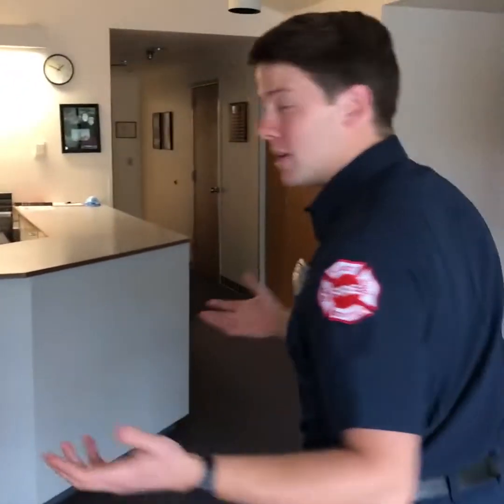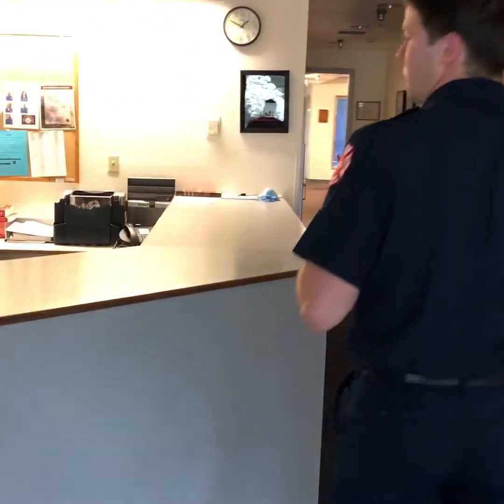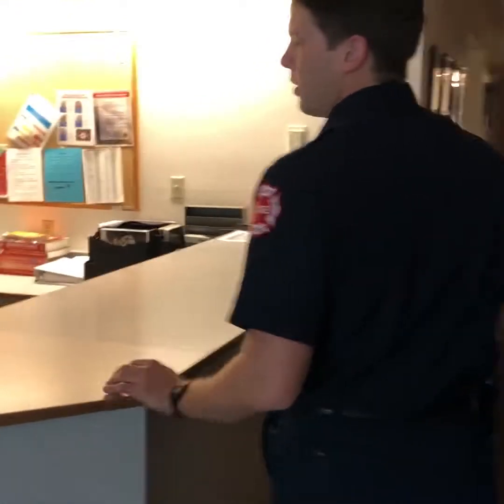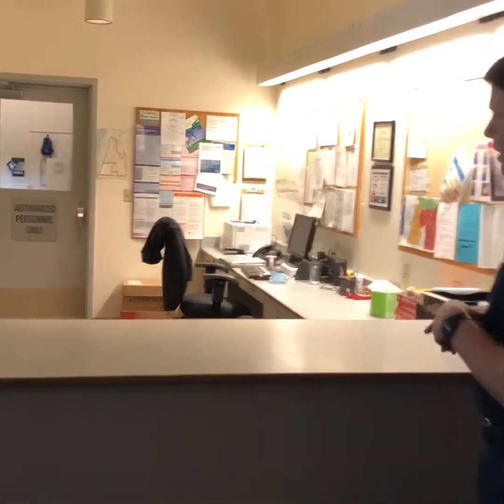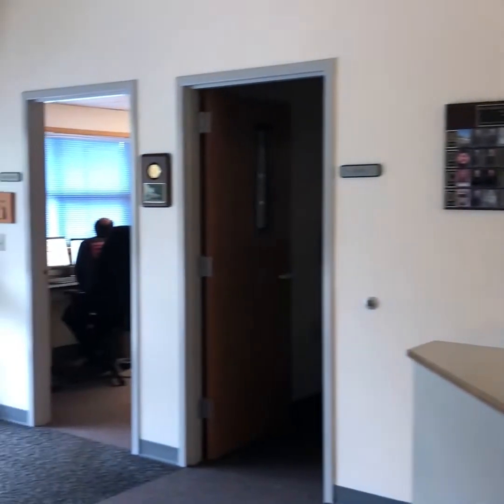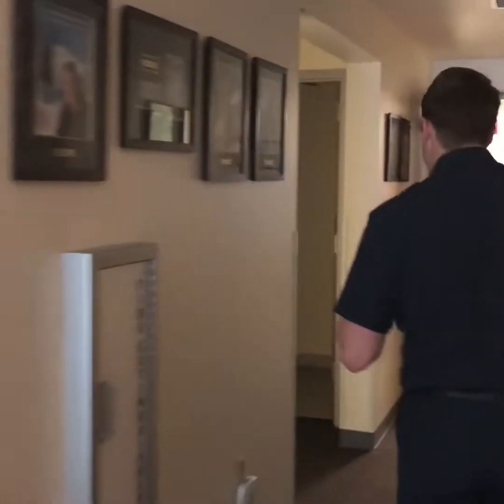This is our office space that you walk into. When we go and see people and we help people, there's a lot of reports that we have to do. We use our computers and paper to do that. This is my desk, and we have a captain's desk over there. We have 3 people working here at a time, and we all have our own office space. So this is one of those spaces.